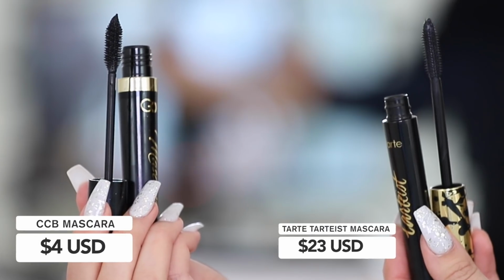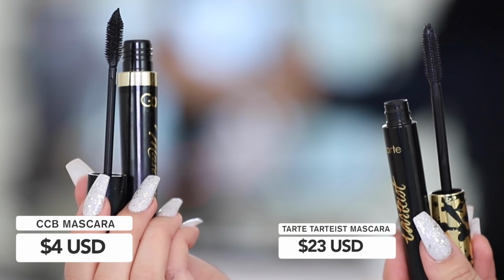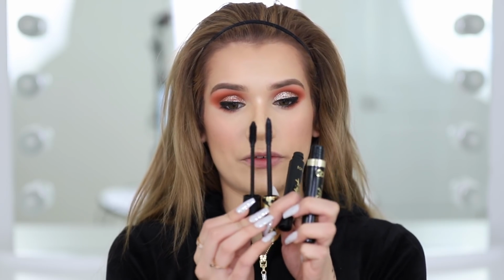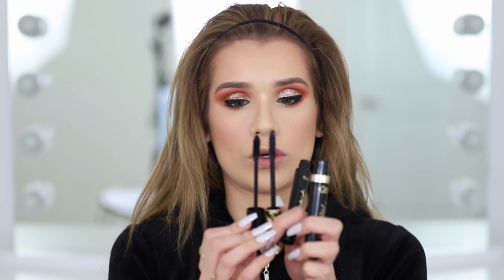Next up, we have the mascara to try out. It's supposed to be a dupe to the Tarteist mascara. So before I even apply this one, the wands look very different. Tarte's is way more narrow, more spiky. The Copycat version has more of a fluffy, fatter brush. Let's see how they apply.